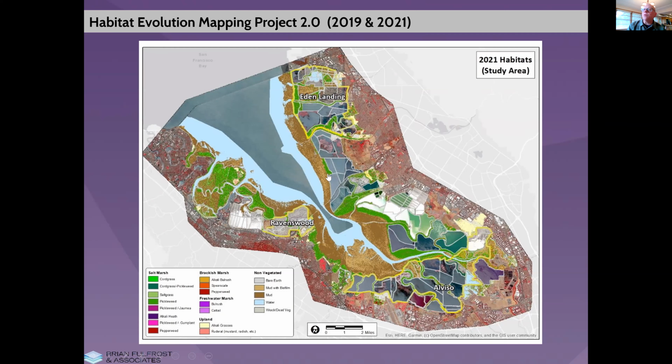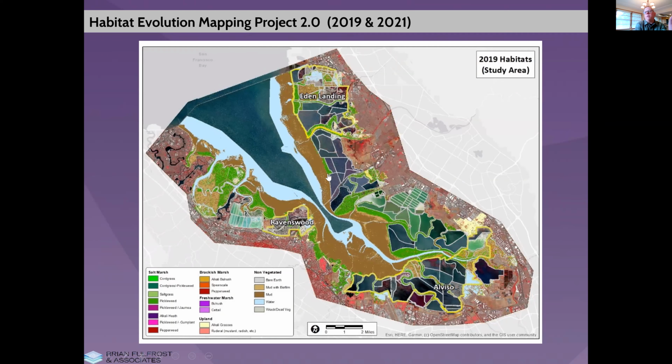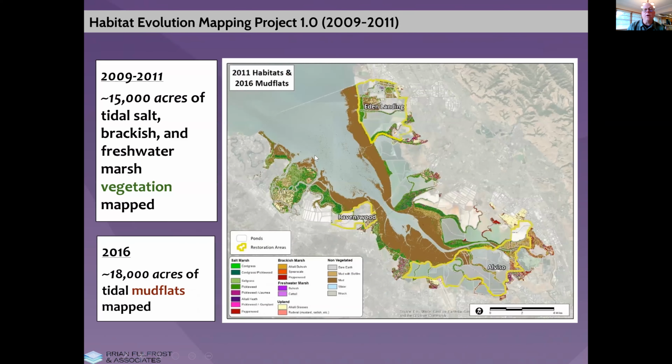So we completed our 2021 habitats. We also completed the 2019 habitats. And for those who might have gone to this symposium earlier this year, there isn't that much of a change from that, but there are some additional materials to be shown here, and that were in the report.